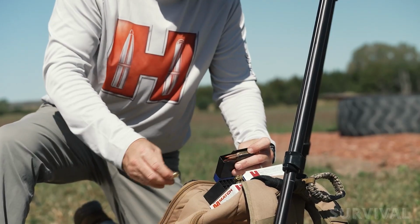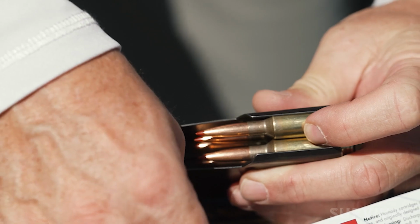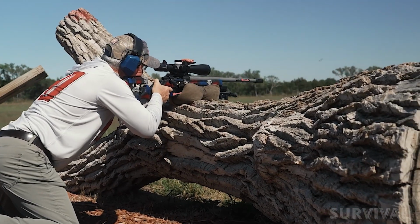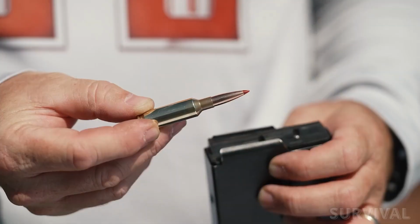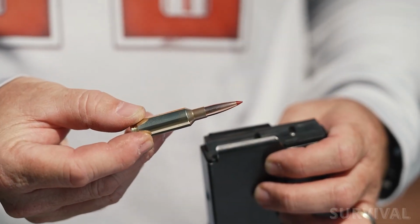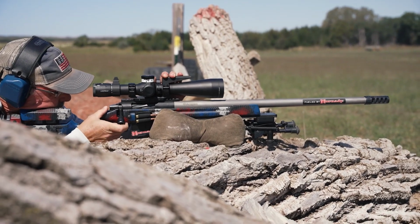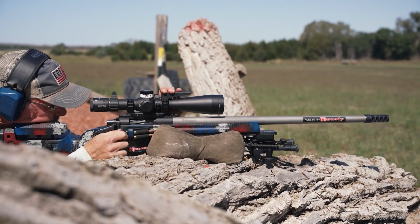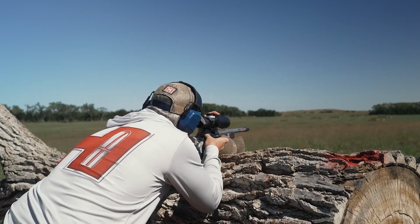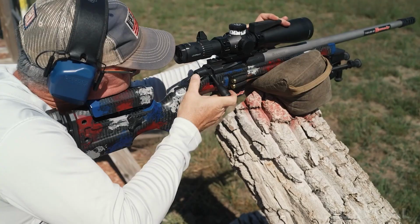Some competitors load their 6 Dashers close to 3,000 feet per second, but many prefer to extend case and barrel life by loading to around 2,850 to 2,900 feet per second. The key to the Dasher round is its consistency. With proper hand loading technique, the Dasher delivers muzzle velocities with minimal shot-to-shot standard deviation and extreme spread. Those predictable velocities mean that shooters can calculate their trajectories at longer ranges with extreme confidence.